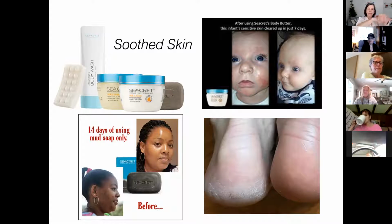Scoop that out, put it on there, and rub, rub, rub, especially where you have some roughness. If you do the elbows, everybody kind of neglects their elbows, don't you think? I know I do. And then get really good in your nail beds, right?